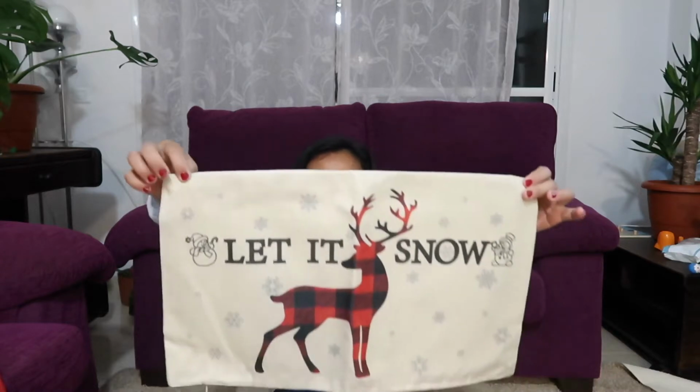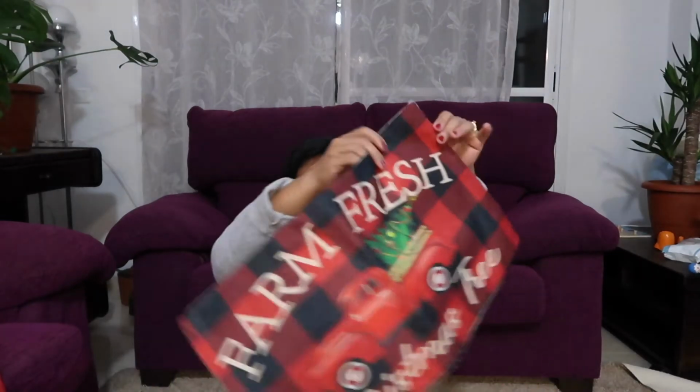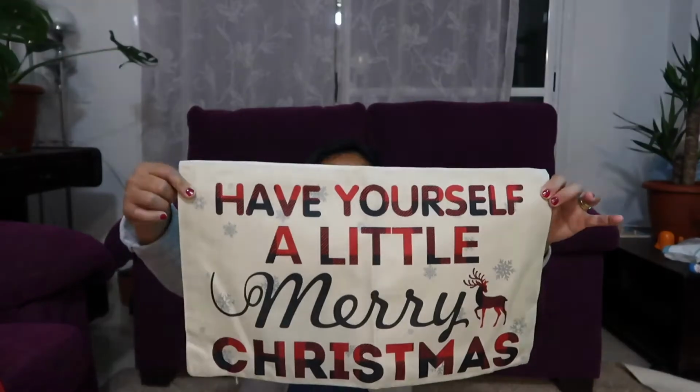Pahaba na short. Yes. So I have this print. It says it's the most wonderful time of the year. So that's the print. It is really so nice. Another one is Let It Snow with the reindeer. And another one is this Farm Fresh Christmas tree. And this one, have yourself a little Merry Christmas. Yes, guys. So ang cute nila, diba? So these are 4 cushions as well, guys.